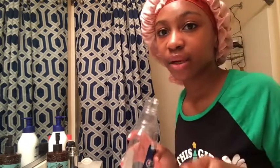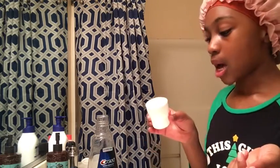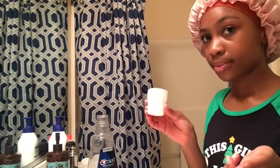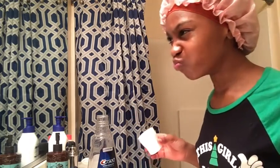I'm gonna take this Crest mouthwash. I'm not gonna keep it in my mouth too long because if you put it in your mouth, it makes your mouth feel really weird. So I'm just gonna wash my mouth with this. So here we go. That was just very quick.